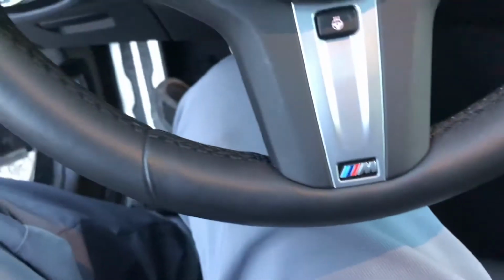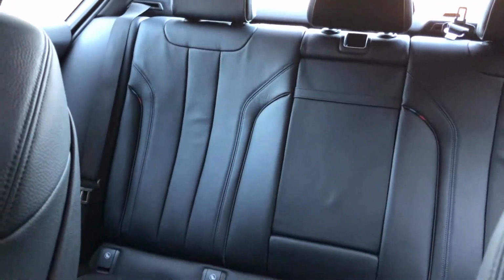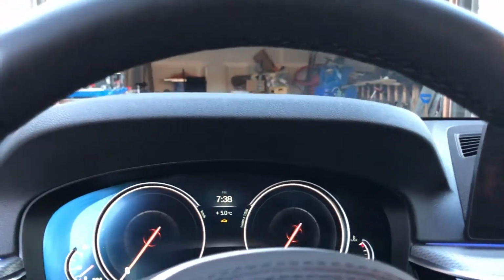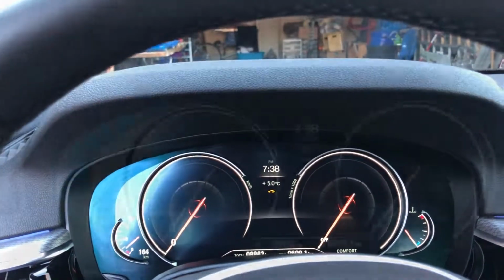So we do have the blue stitching with the black leather interior, which in my opinion can't be beat. Now let's face the camera around the other way. You guys can see the second row. The back seat is extremely comfortable, and we've actually done 3 road trips in this car, and it is very family friendly, although it's just a mid-size luxury sedan, it definitely suits our needs.